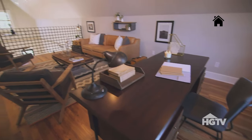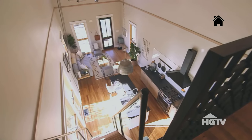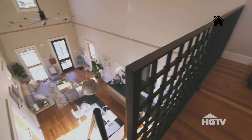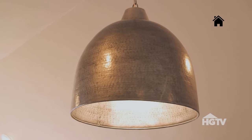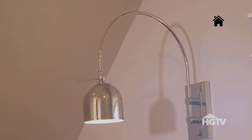What I decided up here was to keep it very simple so that the elements of the house were the things that really stuck out. I love the railing, the fun industrial pendant lights, and then you've got some decorative sconces over here that really frame out this beautiful wood window.